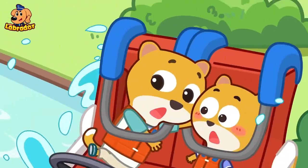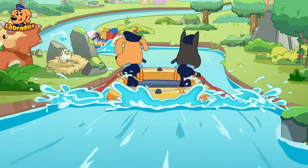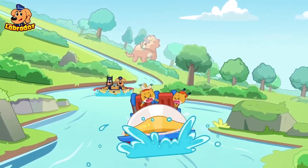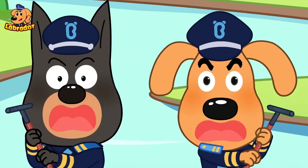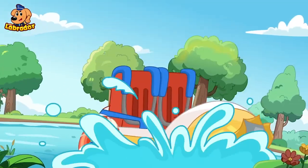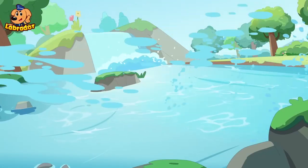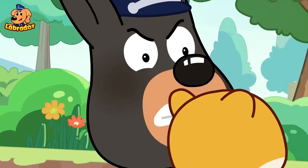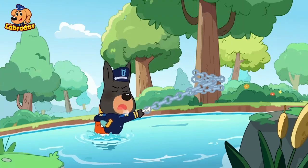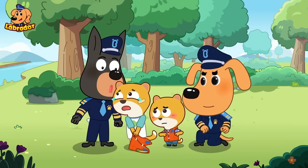Wow! Look at those dinos! Oh no! That's not safe! Go faster! Ouch! Ow! Watch out! That was really close, kids. We will never do that again!